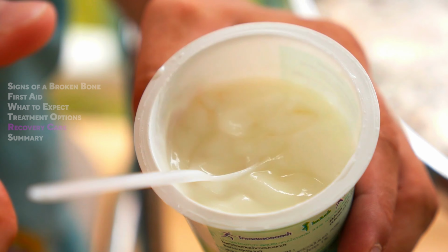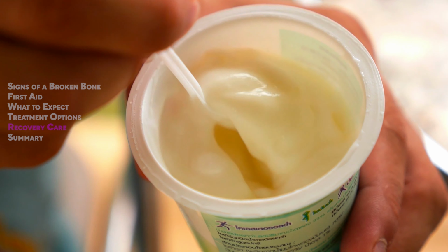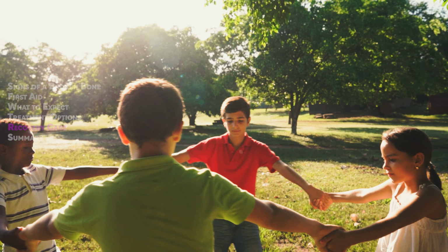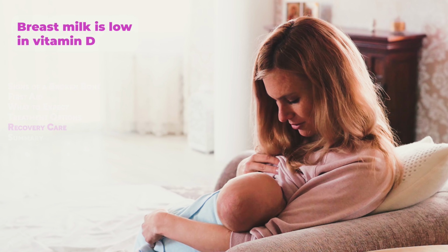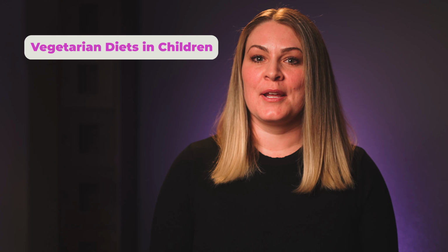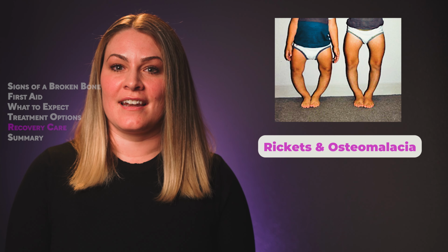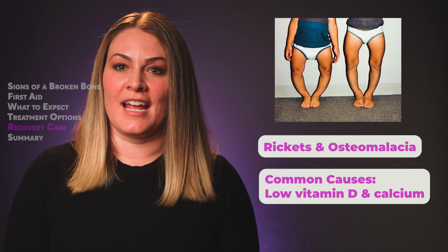To prevent broken bones and encourage strong bone growth, make sure children get adequate dietary calcium, either in the form of cow's milk or other fortified foods. Also remember daily exposure to sunlight for adequate vitamin D. Remember, breast milk is low in vitamin D, and breastfed infants should be supplemented with vitamin D drops daily. Vegetarian diets in children put them at risk of vitamin D and calcium deficiency, which can lead to rickets and osteomalacia. Rickets is a disease with deficient bone mineralization at the growth plate.